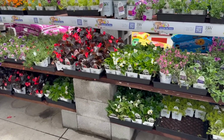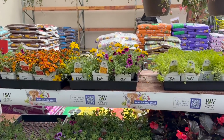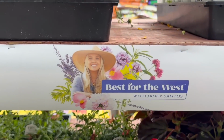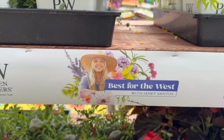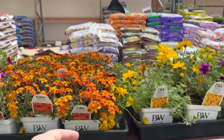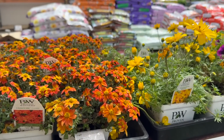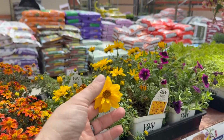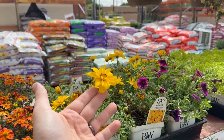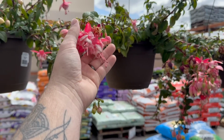The begonias, she's got the Surefire White and the Surefire Cherry Cordial. Oh, and look, there she is. Janie Santos. And then look at these guys. These guys are really pretty. Campfire Flame. I did pick up a couple of these, and I'm loving them so much. Oh, I do like that.